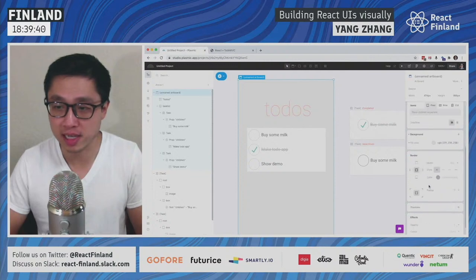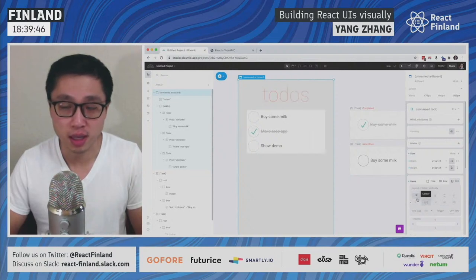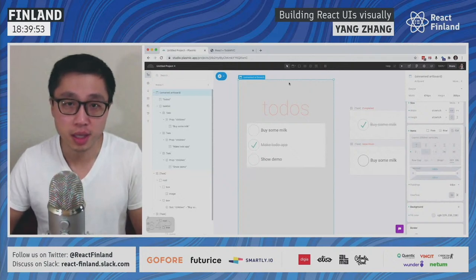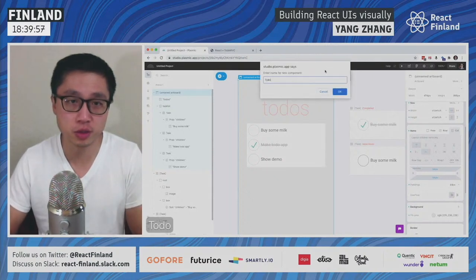Maybe the last thing I'll do is tighten up the layout of the whole thing. So I'm going to set it to be a column layout and center everything and maybe add some padding to the top and bottom here, like so. And I'll turn this whole screen into a component as well called to-do app.